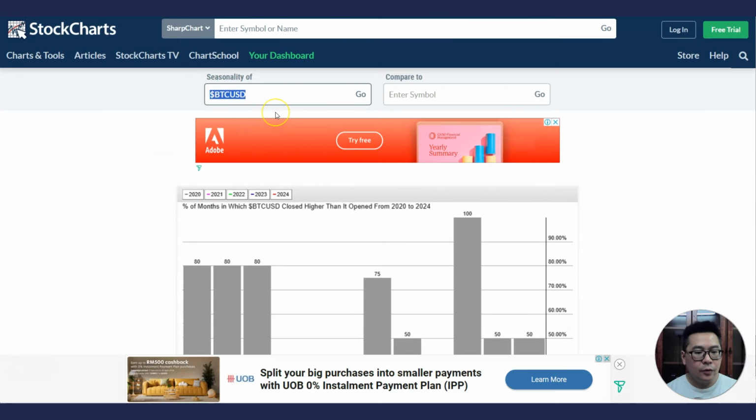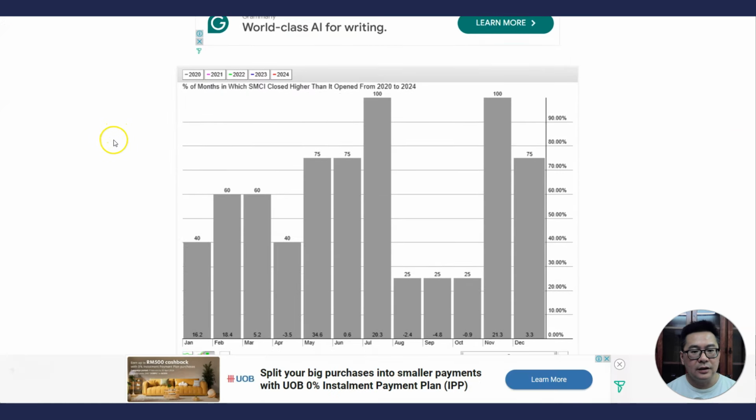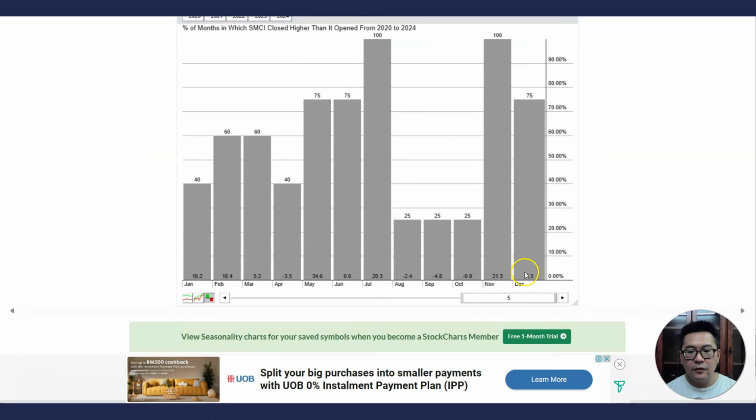Now, seasonality does play a role in stocks as well. So you can go to stockcharts.com, go to the seasonality chart, and look at the seasonality from 2020 to 2024. You can see in April, the stock has not been very good, closing higher only 40% of the time.